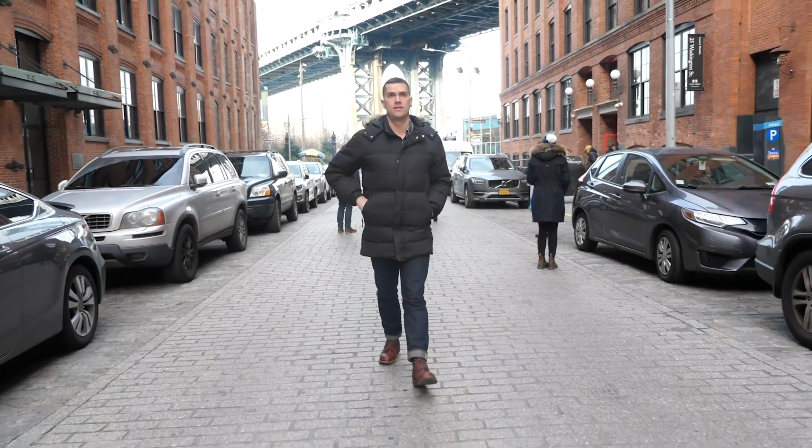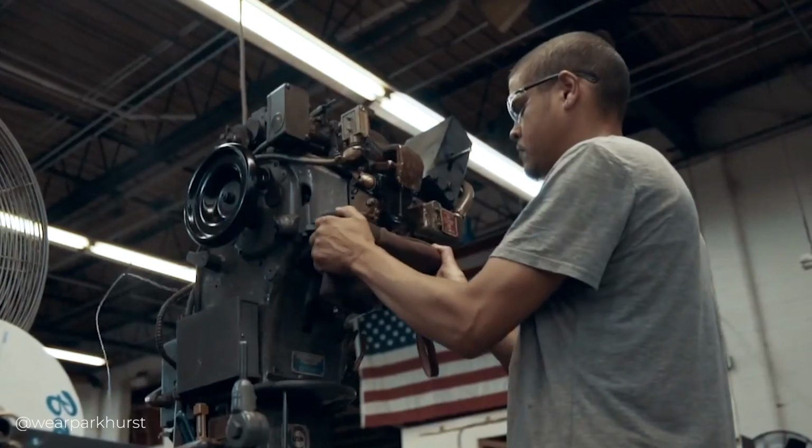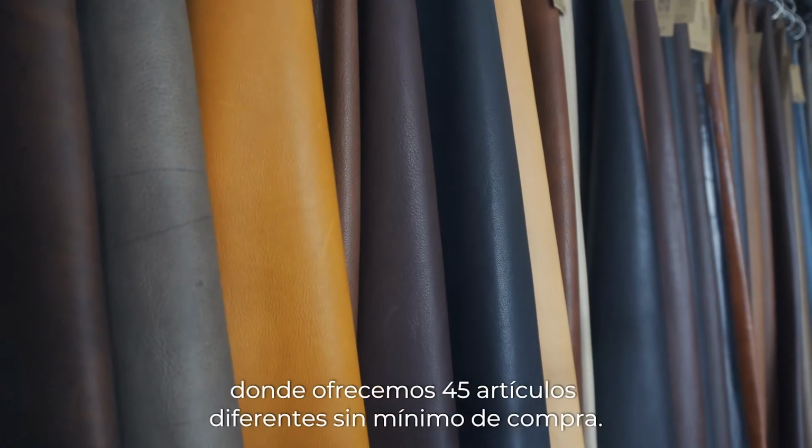All right, those are my picks for the 10 best tanneries in the entire world. I know Wickett and Craig are good. There are some other good ones out there, but 10 seems like a good number. I could keep going all day.